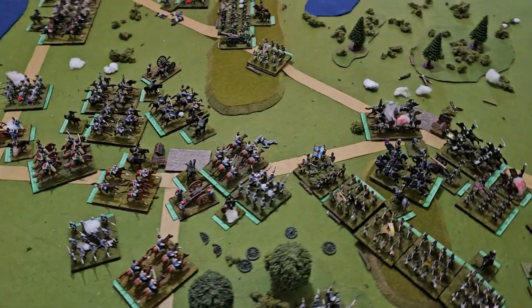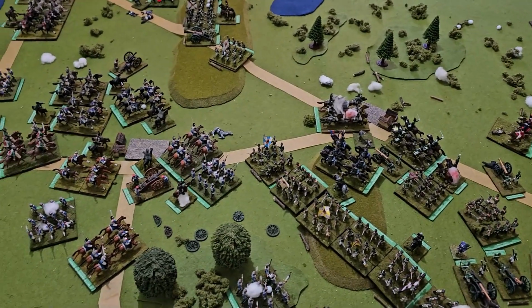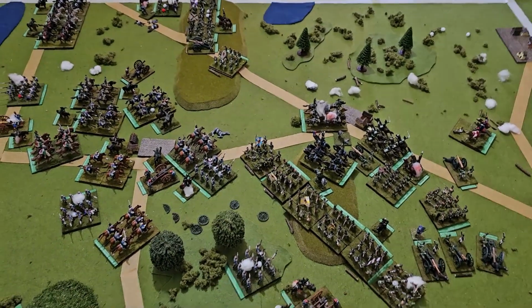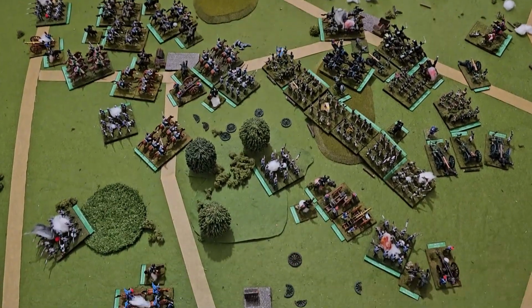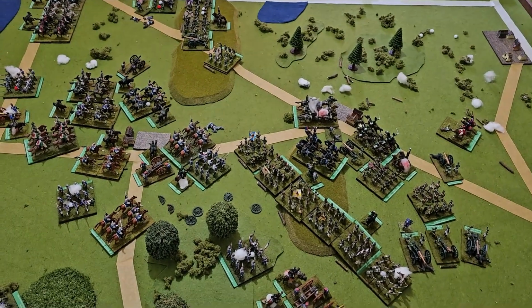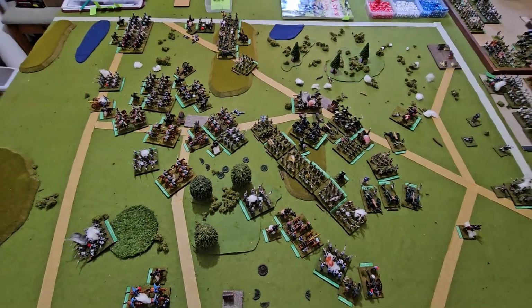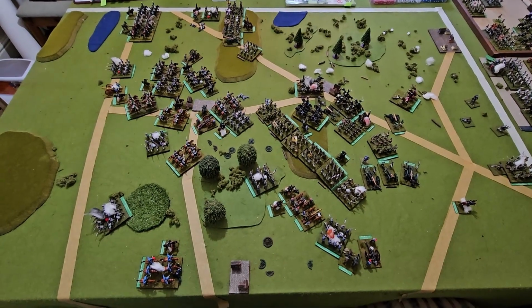Let's get back into position here. Maybe I can... there we go. We get more of an overall view of the battlefield. Let's see, coming down here. Okay, maybe pinch it a bit. There we go. Is it going to do better? Yeah.